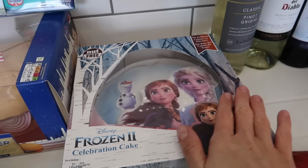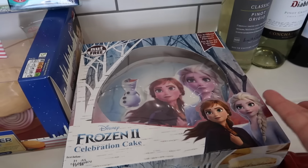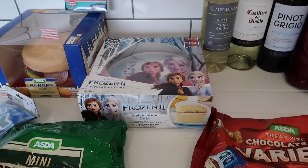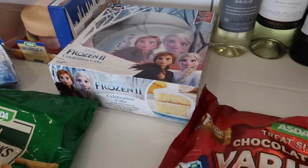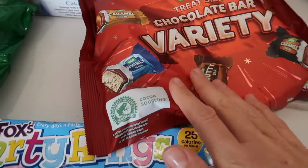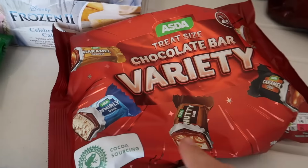Anyway, so we're having a celebration cake because who doesn't love cake and who doesn't love frozen? So that's what that's for. So she will be coming round today and we can't wait to see her. So that's really lovely. We've got this treat-sized chocolate bar bag where they do Asda versions of the chocolate bar.